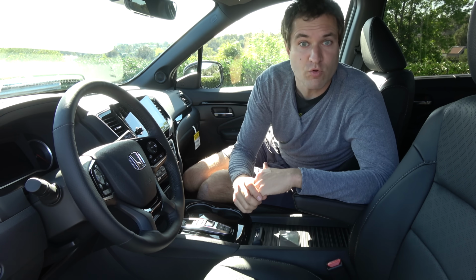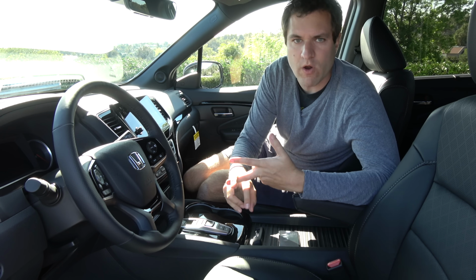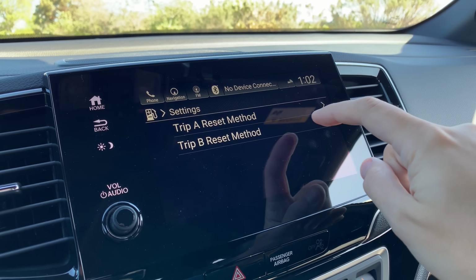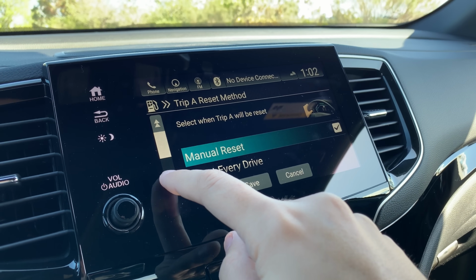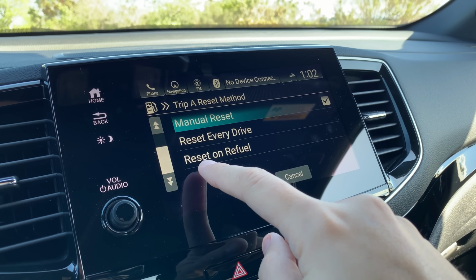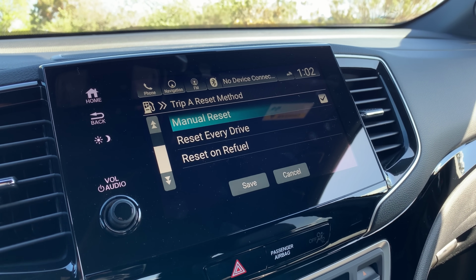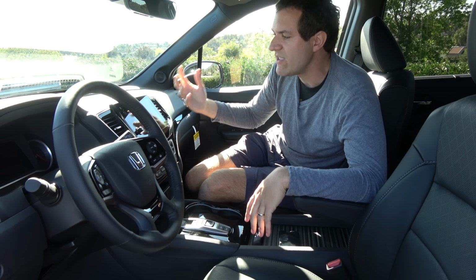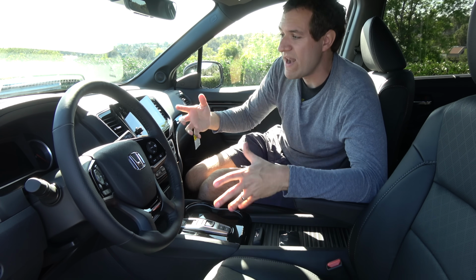Another interesting configurability item in here, you can go into your trip odometers and you can see your latest fuel economy, how far you've gone since the last reset, all that usual stuff. But the interesting item here is that you can configure when the trip odometer resets, and you have 3 options. One is it can reset every single time you start the car. Another is you can manually reset it. Those are pretty common. But then there's a third option. You can configure it to reset every time you fill it up with fuel, which is kind of cool. If you're on a road trip, you want to see how many gallons you're using, measure your fuel economy, whatever, you might not remember to reset your trip odometer every single time, but in this car you can configure it to reset automatically whenever you refuel it.